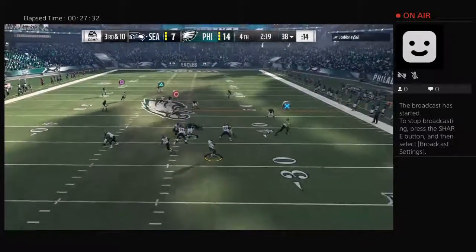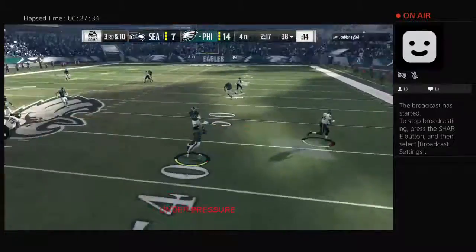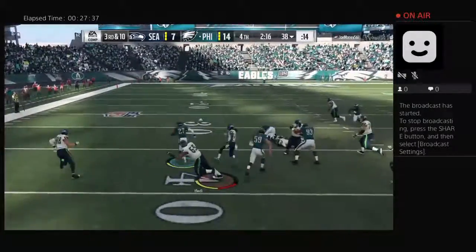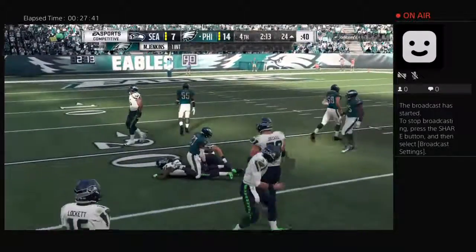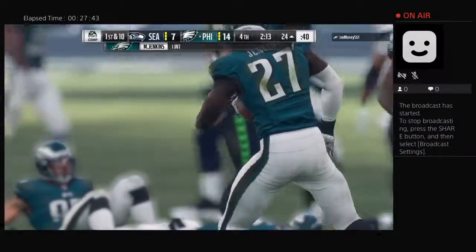Play action. It's Wilson. And, a crusher there as it's intercepted. Picked off by Malcolm Jenkins. And he'll return it to the 24-yard line.